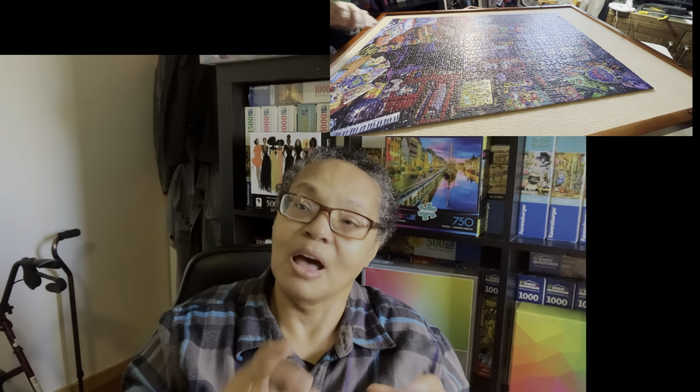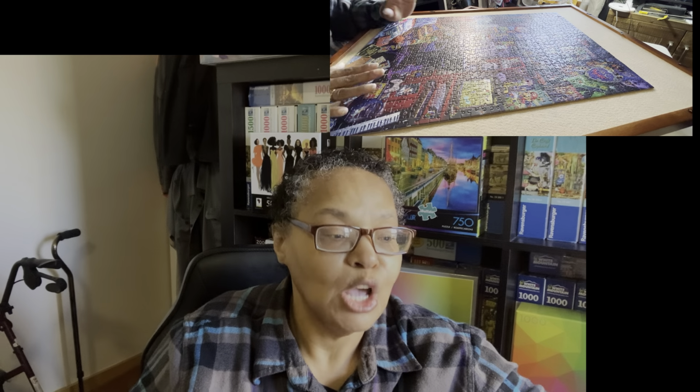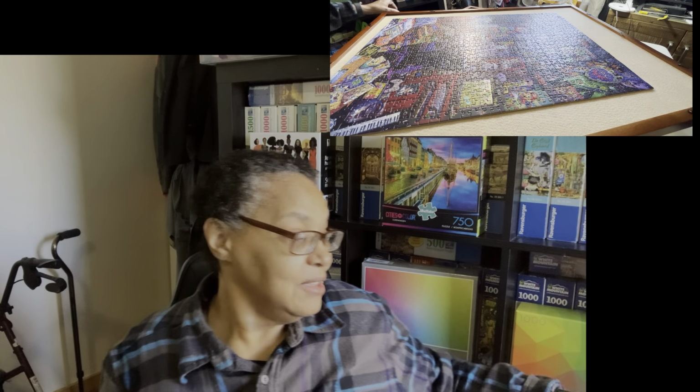And I thought, okay, now that I've got the pieces laid out by size and by color, I'm going to get this puzzle done. But I kept coming up to specific areas where I could not find the piece. So I'm thinking, oh boy, this puzzle has pieces missing. But I kept going.